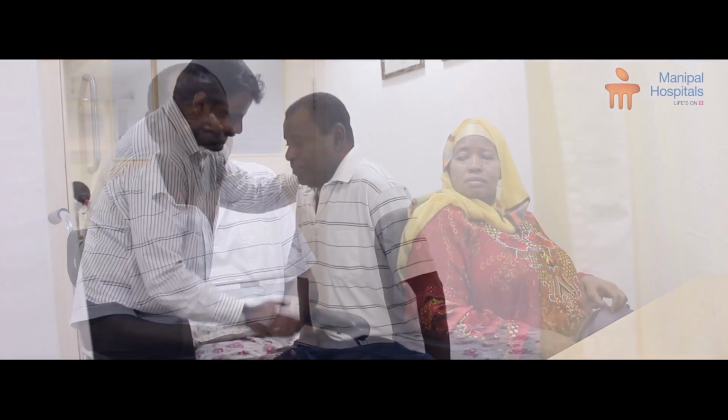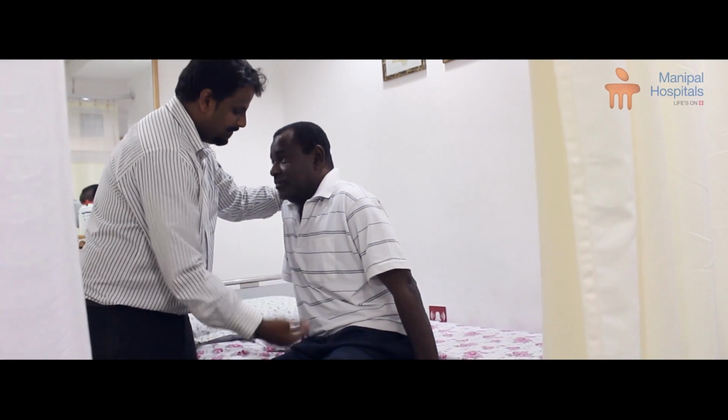All the staff from the Manipal Hospital are very nice, very caring to the patients, even the international relation desk. They are very good, they are very caring. They are not tired of answering phones from the patients. In fact, they are very good. So for me, I recommend Manipal Hospital as the best hospital in India.